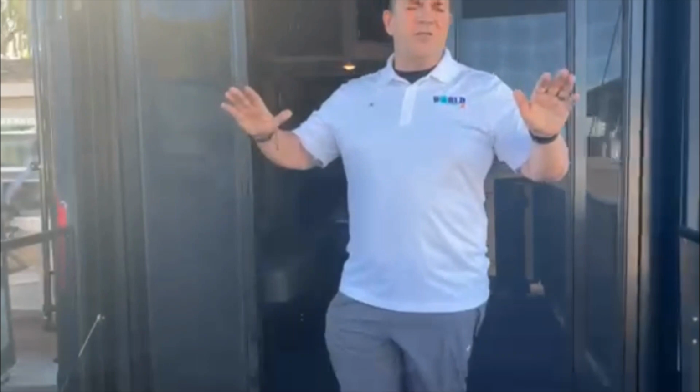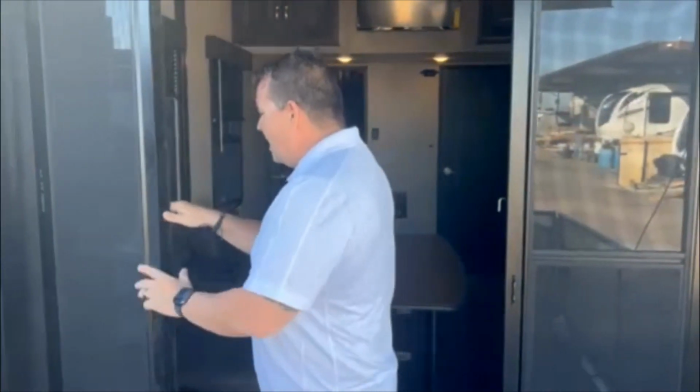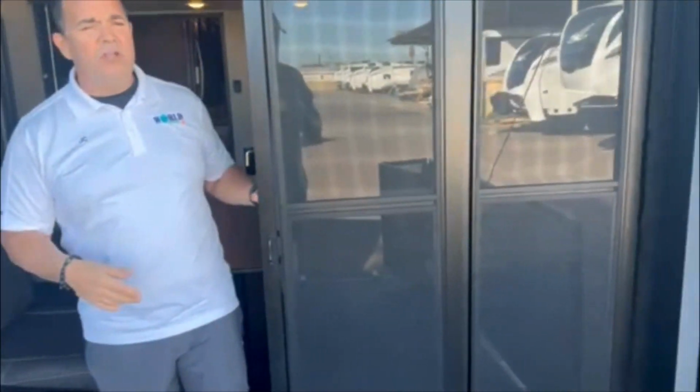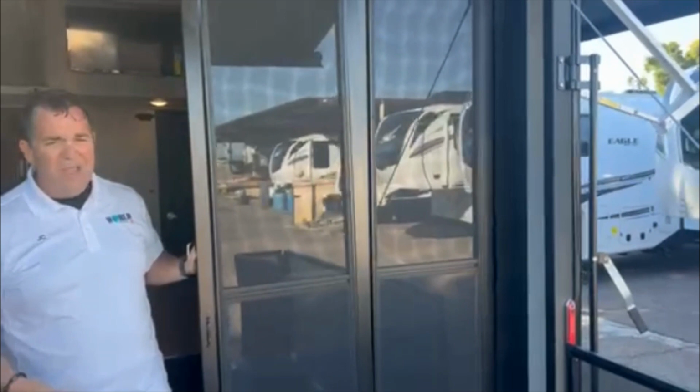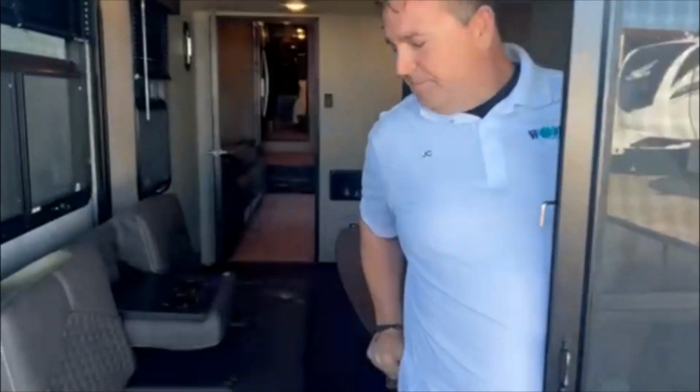So when you're using this for a ramp, you'll obviously disconnect these cables. This will drop straight in and you can board your unit. But here, we also have patio doors, which you can bring in, shut down. You can use them as screen doors, or you can use them as glass doors as well. So again, make sure that you're having the fun that you need. It's a little loud, so let's come inside.